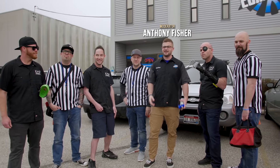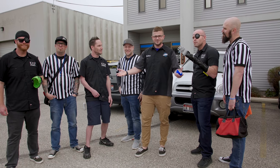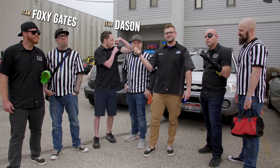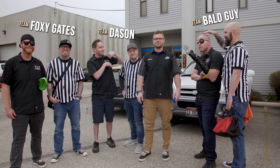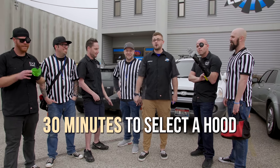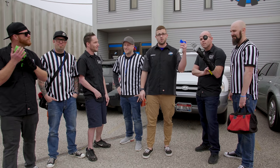Hey guys, Anthony here, and I am trying to moderate this event full of crazy people. So, introducing the teams, we have Team Foxy Gates over here. We have Team Dason, nice muscles there. And then we have Team Bald Guy over here. Pretty straightforward, pretty simple. We have a junkyard across the street, and these teams have 30 minutes to go pull their hood and bring it back to the TRC HQ. So at the sound of this horn, let's begin.